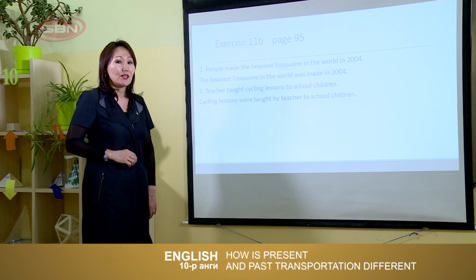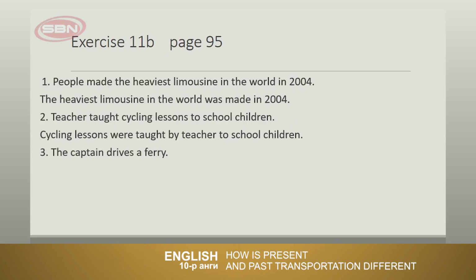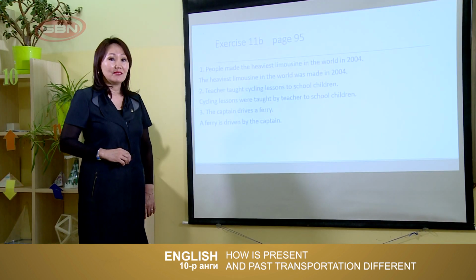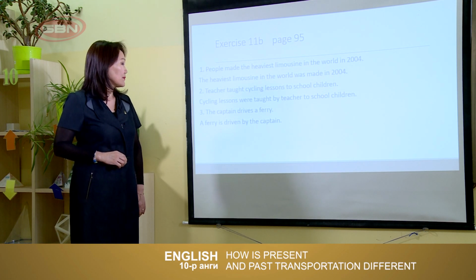I hope you are doing well. Next. The captain drives a ferry. You should change it into passive voice. A ferry is driven by the captain. Well done, it is correct. A ferry is driven by the captain.